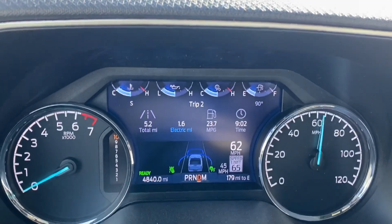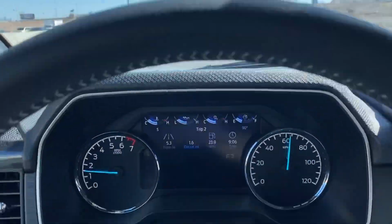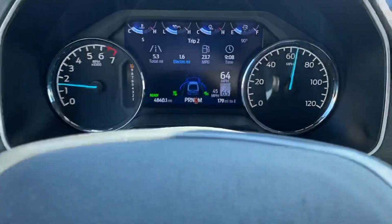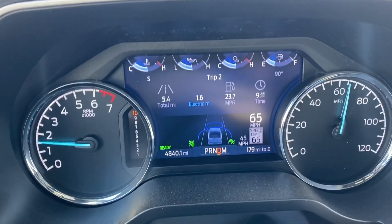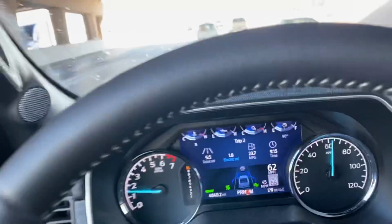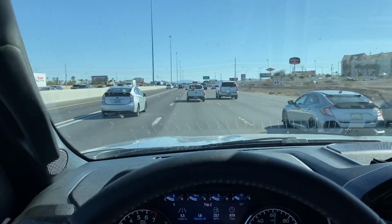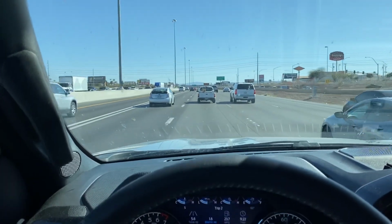So look at our MPGs now. Now they're down to 23 again. So in this particular stretch of traffic, we've done okay. We've gone 5.4 miles, of which 1.6 are electric, which is, I don't know what that works out to. Probably a third, maybe a quarter, just under a quarter.